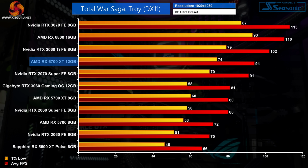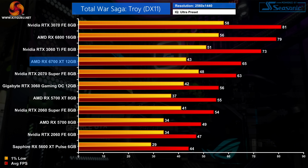As for Total War Saga Troy, AMD GPUs rarely do well in this game, and unfortunately for Team Red, that is again the case here. At 1080p, the 6700 XT is averaging 94 FPS, which certainly isn't bad in itself, but it's 17% slower than the RTX 3070, and even 8% behind the 3060 Ti, and that's a card which is meant to be £50 cheaper. Up at 1440p, things get even worse for Team Red, as the gap between the 6700 XT and the RTX 3070 has widened to 20%, while we're also looking at an 11% deficit compared to the 3060 Ti.